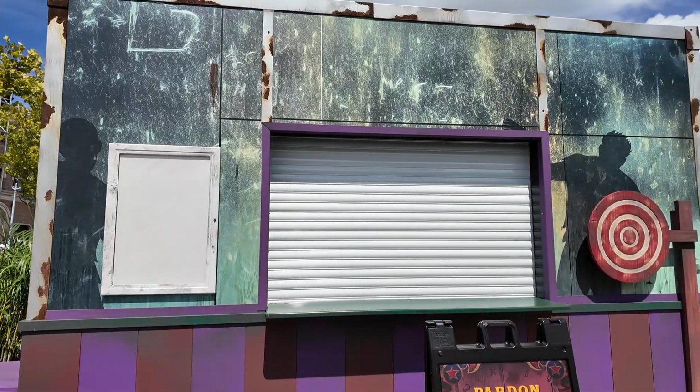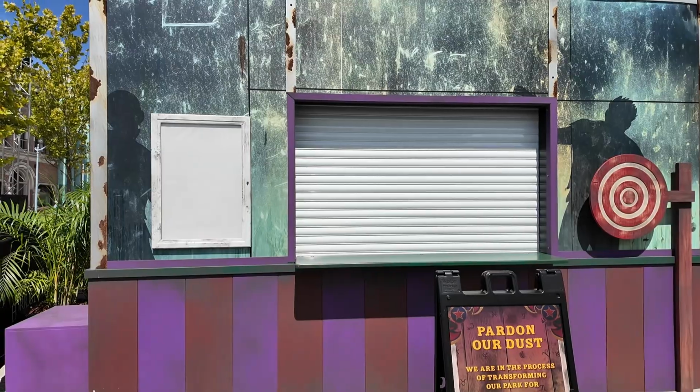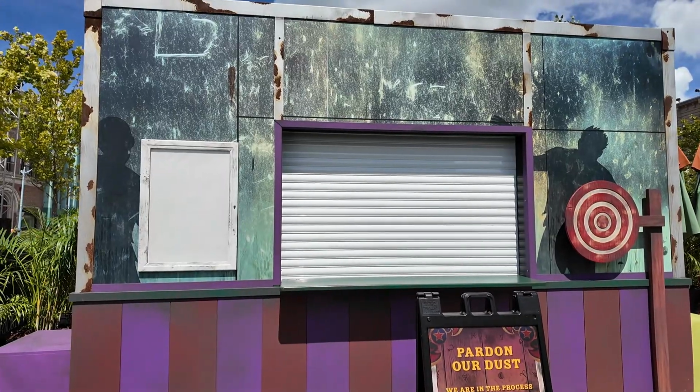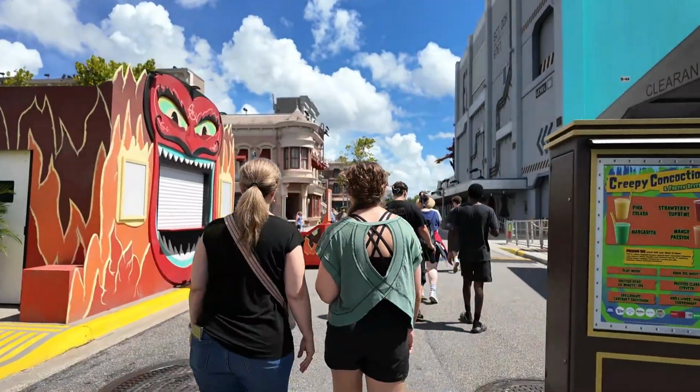This food booth looks like it's going to be a Dr. Oddfellow food booth. Looks like zombies and like a target game, so it might be based off of that. It's circus themed. And then look at this.